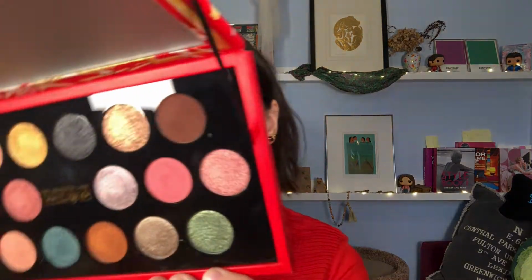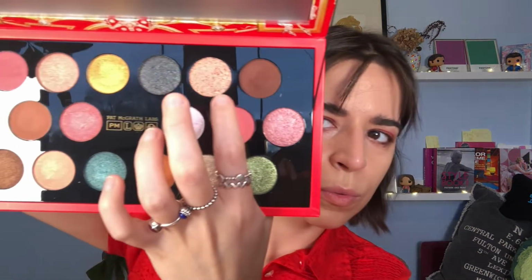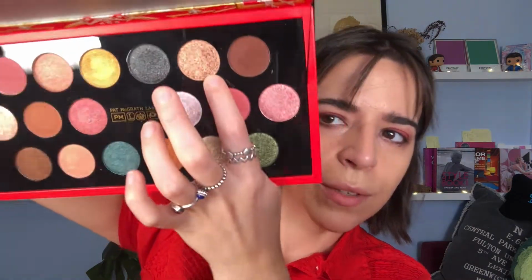I really want to go in with this one, and well, I want to use them all. It's the Galactic Glow. I really want to try the Galactic Glow. No, sorry, I really want to try the Rose Venus, this one. You can't really tell, but it's like a bronze color with pink reflect glitter. Really lovely.